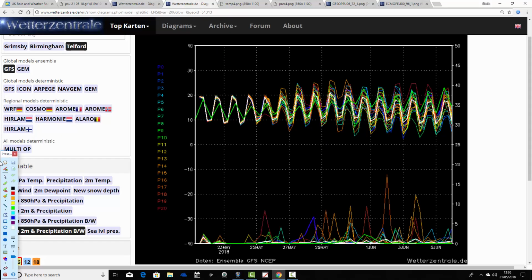Surface temperatures for Telford looking like this. 20 degrees is just there, plus 10 degrees is there. So we're seeing maximums of around 20 degrees Celsius at the moment. That's going to continue through the next few days. Then over the weekend and into next week, it looks like those temperatures are actually lifting up, probably getting towards the mid 20s Celsius.